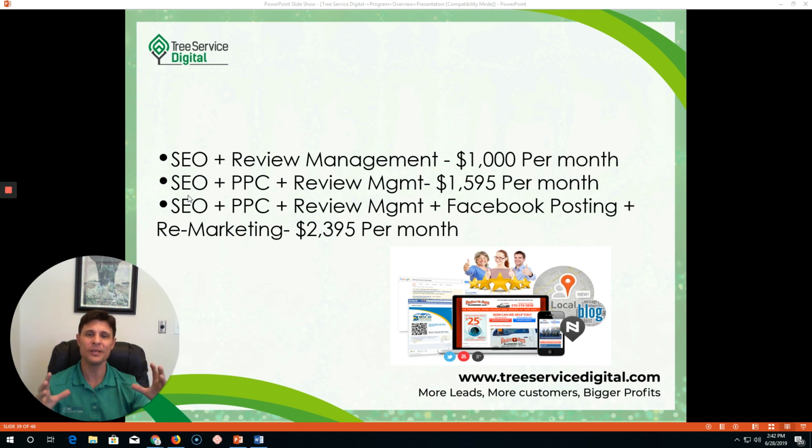But we're also going to remarket to every single website visitor and landing page visitor from the pay-per-click campaign. So imagine that. Let's say you get 1,000 visitors a month on your website and another couple hundred visitors a month on the pay-per-click page from the Google Ads, right?